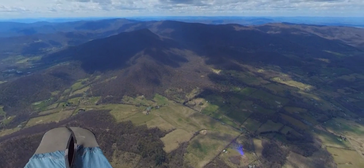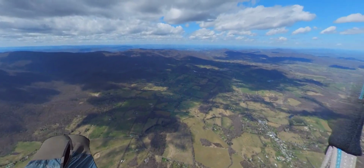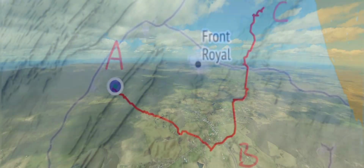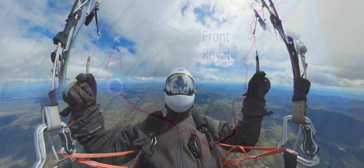The wind is shifting here from, let's say, the northwest more to the southwest. So I launched in Woodstock, that's point A, then I flew to point B with a northwest wind over all these mountains, as well as Hogback, and then the wind shifted, so I'm flying with a south-southwest wind to the north next to Front Royal.